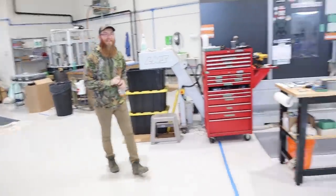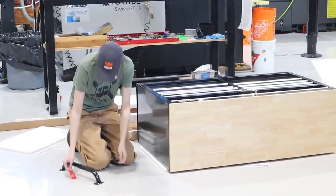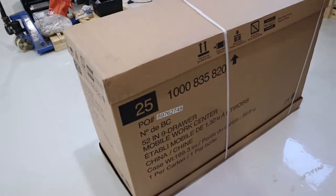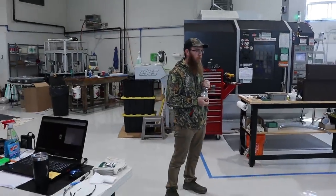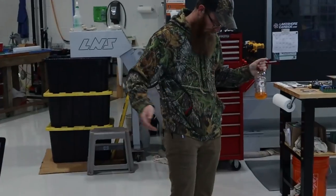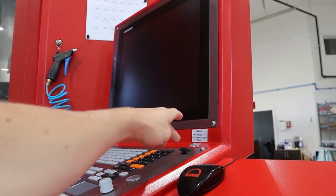Gotcha. New toolboxes. Yeah, this guy here is camouflage. You can't even see him. Where'd you go? It's happening. It's happening right now.